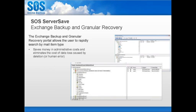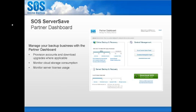Yeah, definitely. This is a look at the SOS ServerSave dashboard. From this dashboard, you will be able to see how many server licenses you have provisioned and how much space you have provisioned across your company. So it'll let you know when you need to purchase more, who's using what, and this is exactly what's going on in your system.